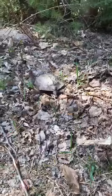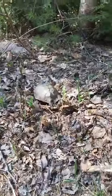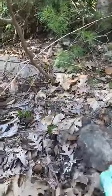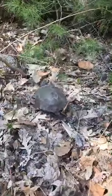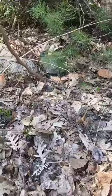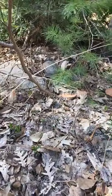He doesn't do programs yet or anything, but we're excited to have him in our nature center. We do have a tank planned for him, so we're looking forward to being able to offer him sanctuary for the next however long he'll be with us.